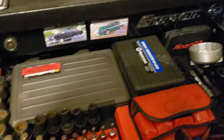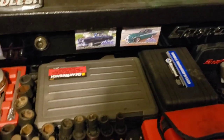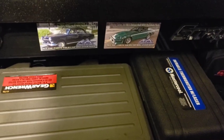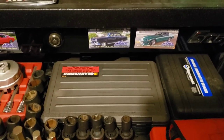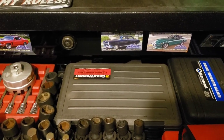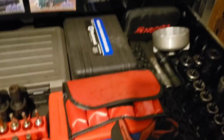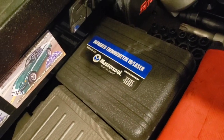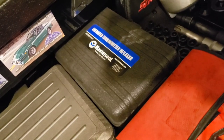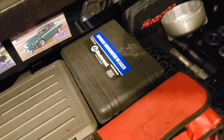Gearwrench. That is the 8-piece master sensor socket kit. Part number is 41720. That is a fantastic kit. I highly recommend anyone who ends up doing a lot of oxygen sensors or oil pressure sensors pick that up. MasterCool infrared thermometer, for doing AC work, or also for looking for locked up calipers on brakes, things like that.